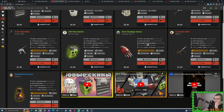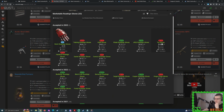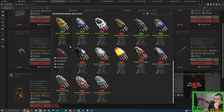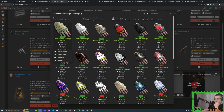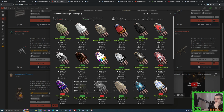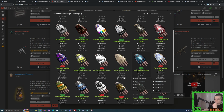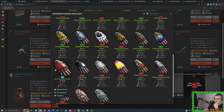And then, you know, when you look at all of these Roadsign glove skins, how expensive are they? Well, let's just look at them by highest priced. And you could see, well, I don't think we're going to have anything like Forest Raiders with $26 there. No. But you can see quite a lot of them do go up to like $4, $5. And right now, this is selling for how much? 99 cents. Things could work out very nicely for this.